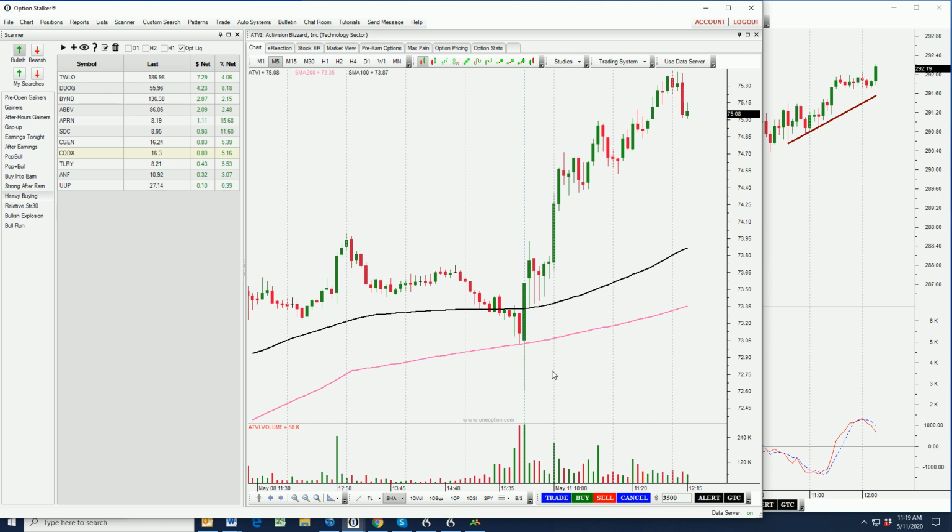However, if you just bought the stock for a swing trade, you're loving it right now because the stock has rallied up from an opening price of roughly $73 and it's currently trading above $75. So you got a nice $2 winner there. So those are some nice trades that are setting up. Let's see if we've got anything else in here that looks good.